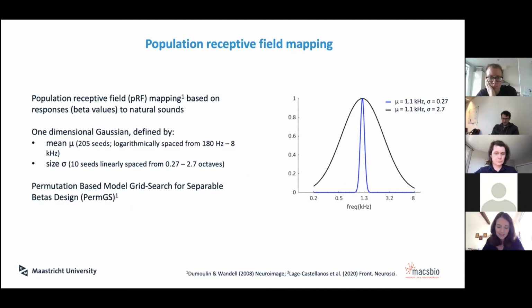And what that means basically is that we estimated for each voxel the frequency preference and the selectivity of that preference as the mean and size of a one-dimensional Gaussian. So far the same as standard PRF mapping, but the difference is that we now base the selection criteria on the probability of selecting a particular combination of mu and sigma under chance. And that is not uniform. Selecting more narrow Gaussians, so smaller sizes, is more likely in voxels that have a low signal to noise ratio. And this modification of the standard PRF mapping procedure accounts for that bias.